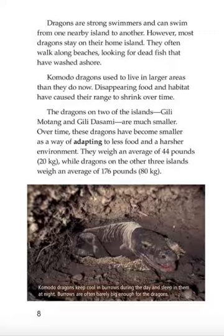Komodo dragons used to live in larger areas than they do now. Disappearing food and habitat have caused their range to shrink over time. The dragons on 2 of the islands, Gilamotang and Gila Dasami, are much smaller. Over time, these dragons have become smaller as a way of adapting to less food and a harsher environment. They weigh an average of 44 pounds, while dragons on the other 3 islands weigh an average of 176 pounds. Komodo dragons keep cool in burrows during the day and sleep in them at night. Burrows are often barely big enough for the dragon.